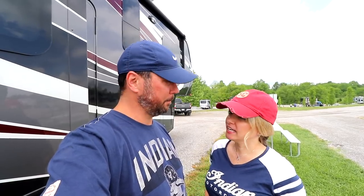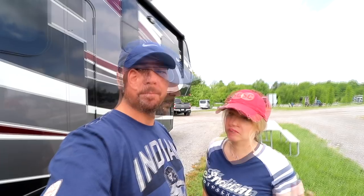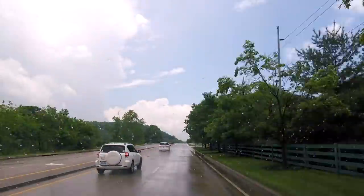We're going to go to Buffalo Trace Distillery today because it's one of the closest ones to where we are in Georgetown, Kentucky. It's about 30 minutes from here, so I'm sure it's going to be a pretty ride. Do it in the truck, though, for sure, because rain. Even though the sun just came out. It's friggin' hot now. Yeah, it's steamy. You ready to do this? Yeah, let's go.